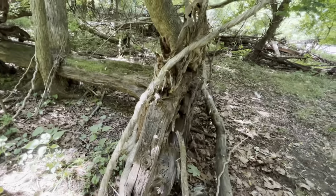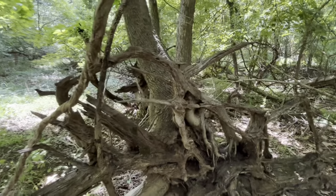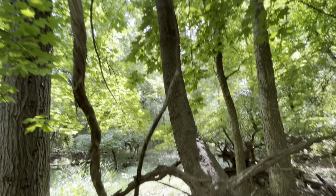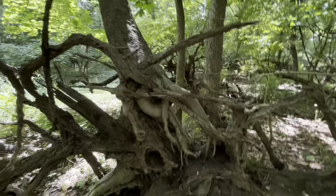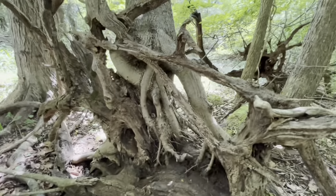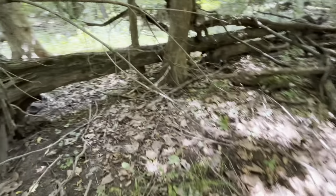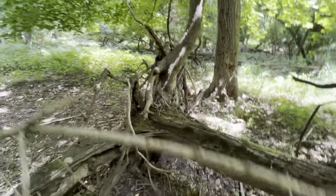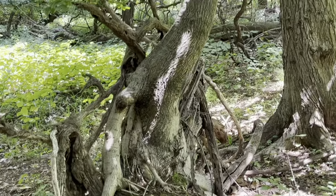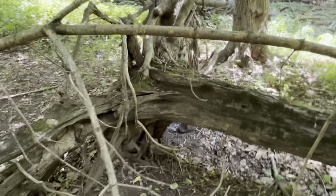But when the tree fell over, one of the branches says, screw that, I'm not dying. This thing grew into a tree. Mother Nature's crazy. Look at that thing. I don't even know where the hell the roots are feeding this thing, but must be a couple in the ground that's keeping that alive. I gotta show you. It's amazing. I don't know. I thought it was cool.